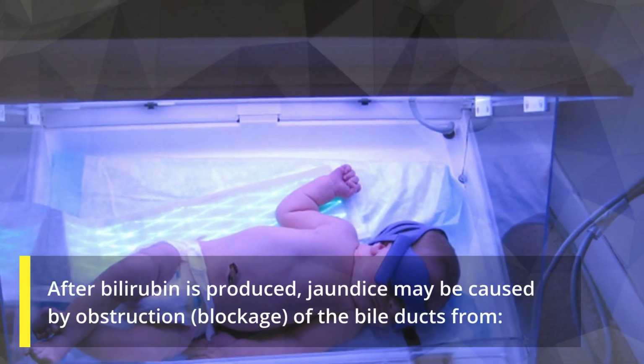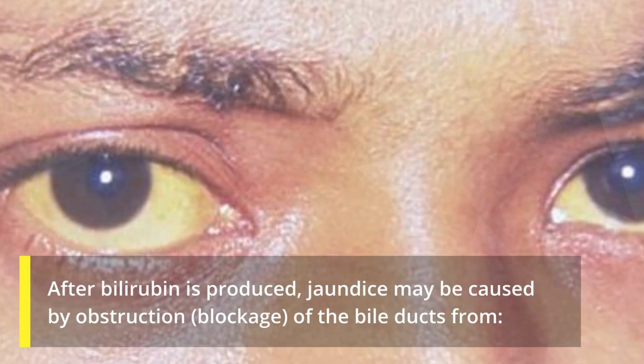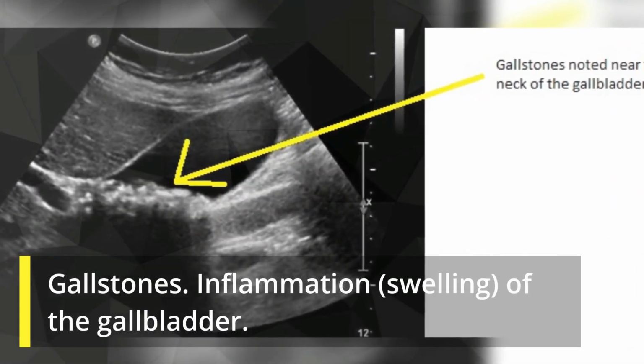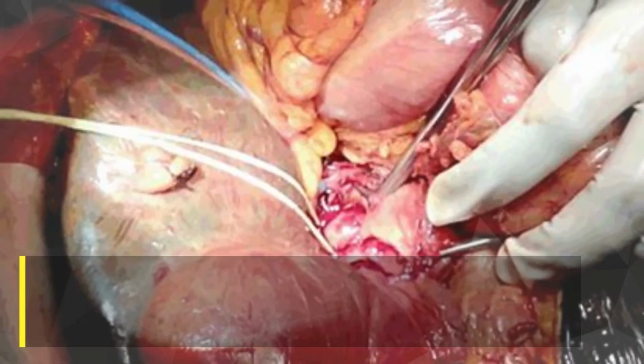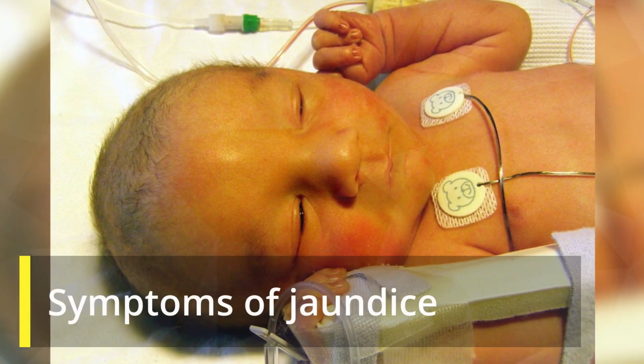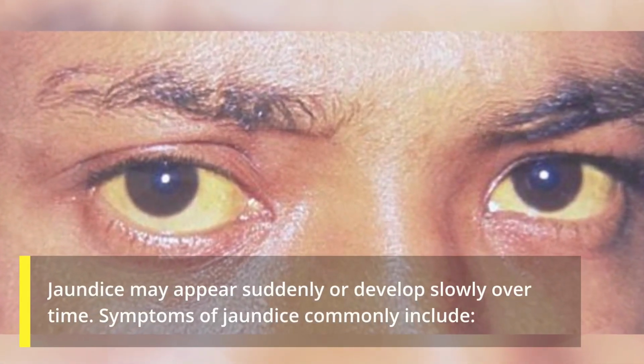After bilirubin is produced, jaundice may be caused by obstruction, or blockage, of the bile ducts from gallstones, inflammation or swelling of the gallbladder, gallbladder cancer, or a pancreatic tumor. Symptoms of jaundice. Jaundice may appear suddenly or develop slowly over time.